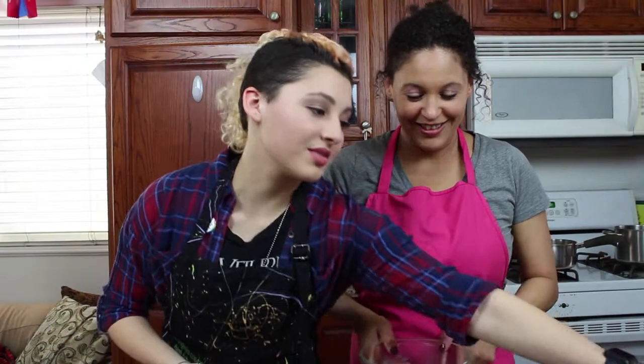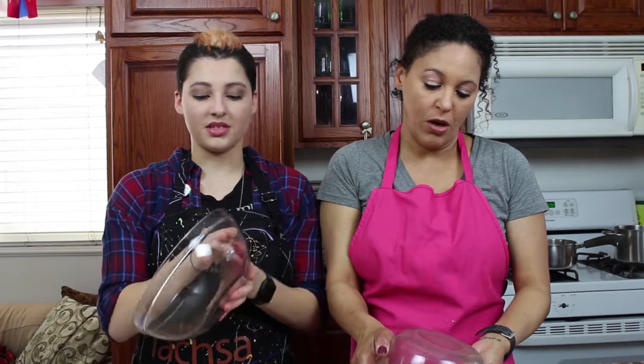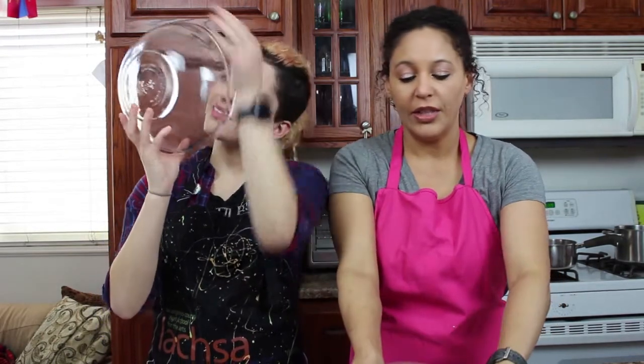Take your mixing bowls. Ta-da! These are glass. These can go in the microwave. These are, but make sure some glass isn't microwave safe. So make sure on the bottom of your cooking bowl that it says, oven and microwave safe. Does it say on there? I don't know if you can see it.